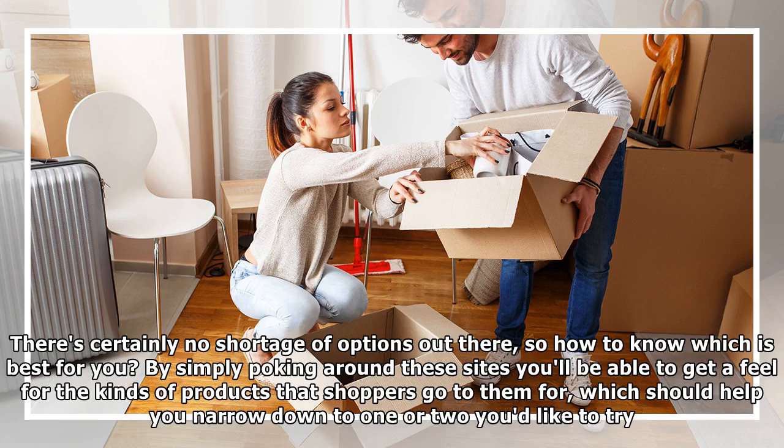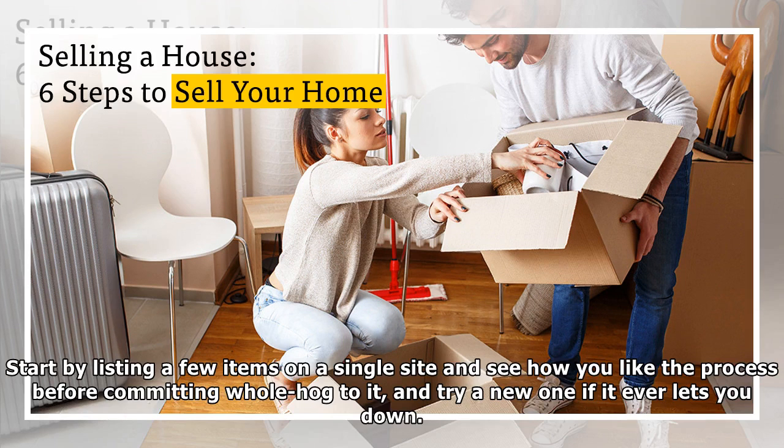There's certainly no shortage of options out there, so how to know which is best for you? By simply poking around these sites, you'll be able to get a feel for the kinds of products that shoppers go to them for, which should help you narrow down to 1 or 2 you'd like to try. Start by listing a few items on a single site and see how you like the process before committing wholehog to it, and try a new one if it ever lets you down.